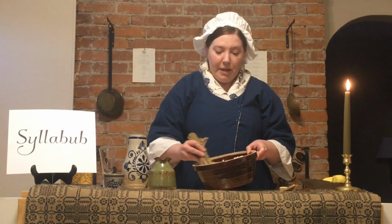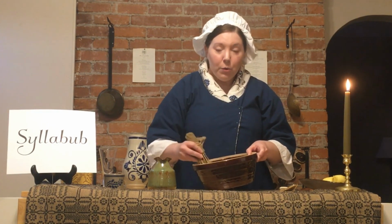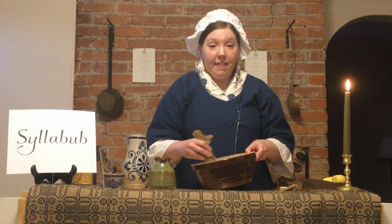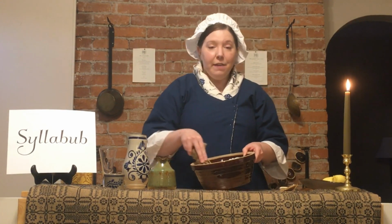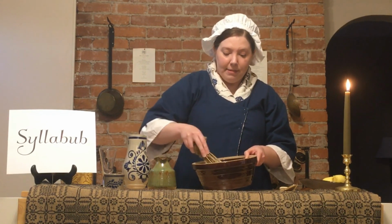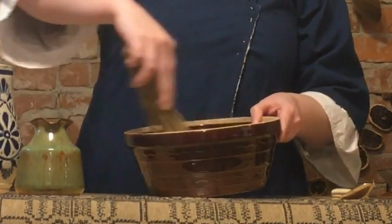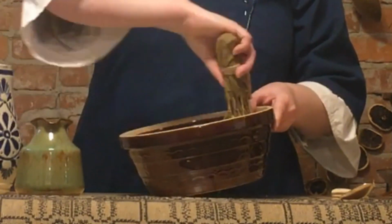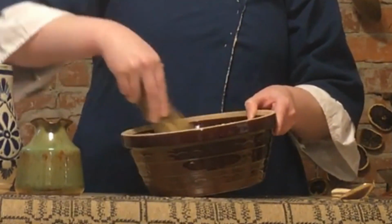So now would also be a good chance to talk to you about one of our ingredients, because this is also a question that I get quite often, and that's having to do with the lemon. A lot of people are curious as to if or how one could get citrus fruits such as lemons in the 18th century Western Pennsylvania frontier. Well, the answer is yes, it was possible, though not easy. But when you think about it, in this area we are close to several major navigable rivers.